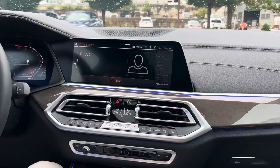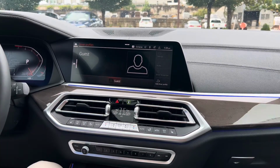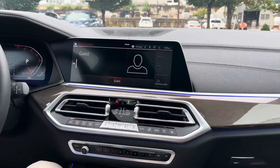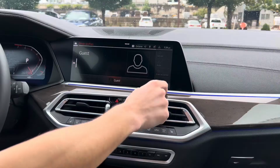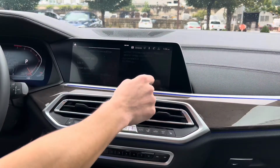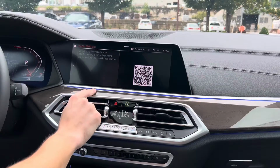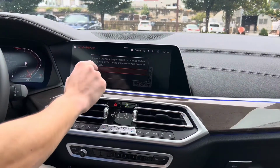So delete the profile from the car, delete the car from the app, give it a couple minutes, go back into the app, re-add the car to the profile, and then re-add the profile to the car as well. You can do that super easily. Add driver profile via My BMW app. Scan that QR code and the profile will load right in.